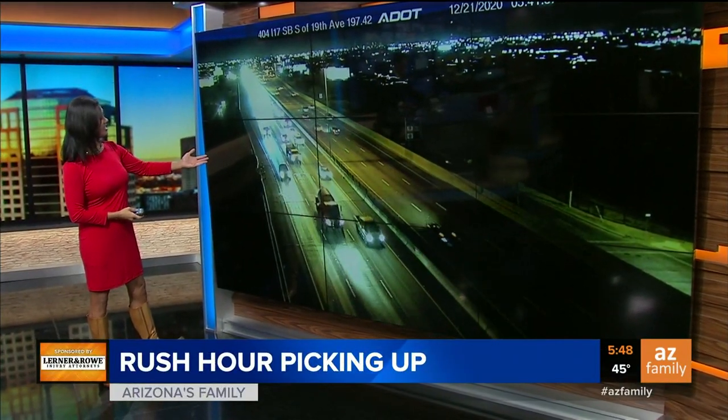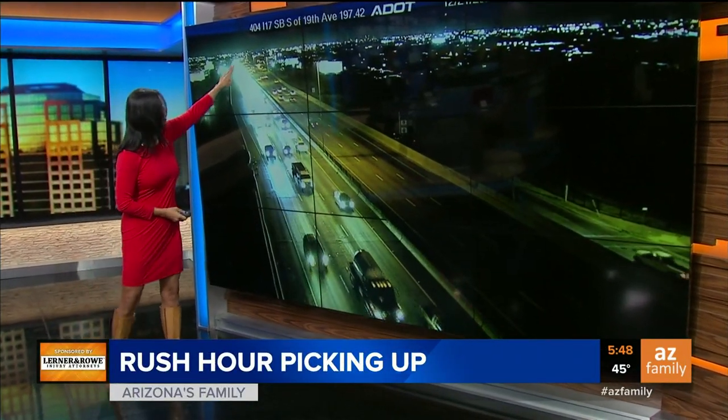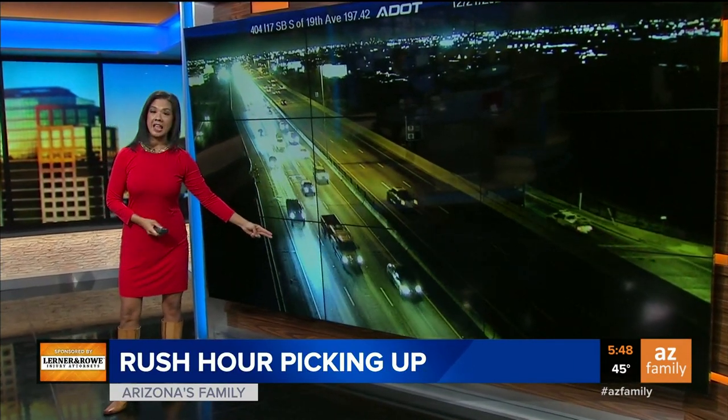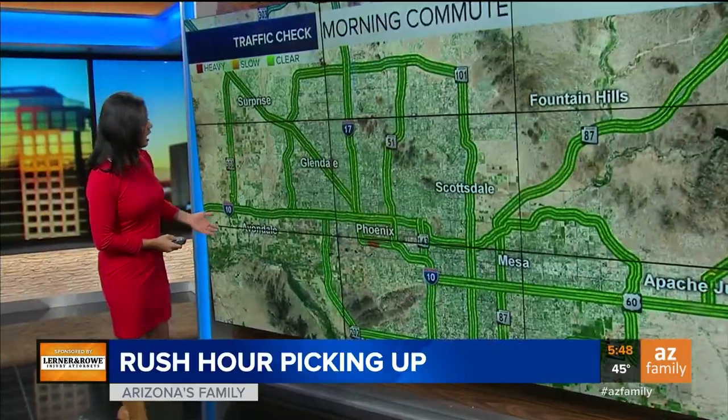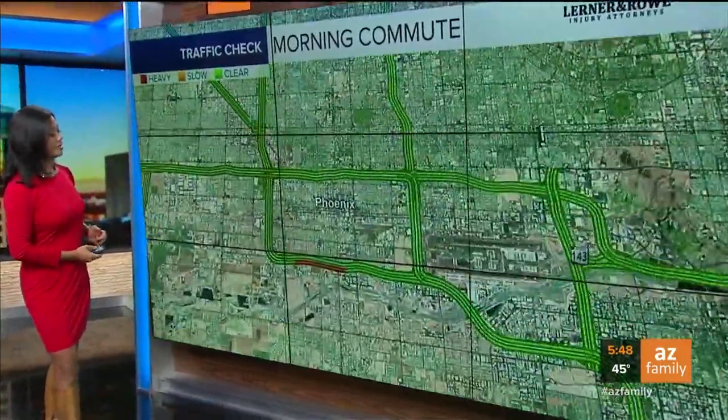That's a live look at the I-17 and 19th Avenue. That's the Durango curve there, and folks are heading into that construction zone where they lose a lane. So it's not surprising that we are seeing brake lights. But you know what? You can see the whole Valley Freeway system is quiet.